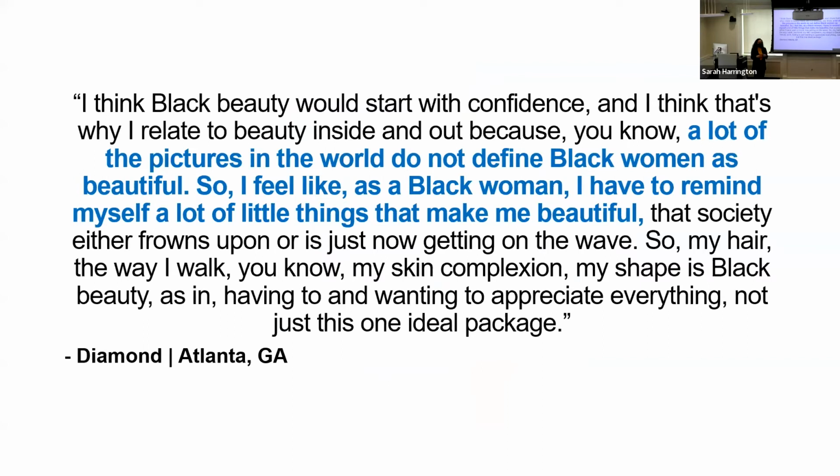People talked about a Eurocentric standard, one that is basically saying that women should look thinner, they should have straighter hair, lighter skin. And when they talked about a Black beauty standard, it was noticeably different in the sense that there was an internal one and an external one. Internally, they talked about your inside coming to your outside, the aura that you have, the way that you carry yourself, and then externally, you would want to measure up to those Eurocentric beauty standards.